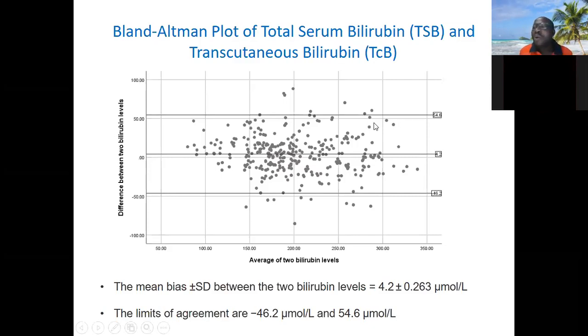When you add it, the upper line is 54.6. That is the mean plus 1.96 standard deviation. Then the one below is minus 46.2, when you remove that 1.96 standard deviation from the mean. So you will see that most of the differences in the plot are in between the two lines.